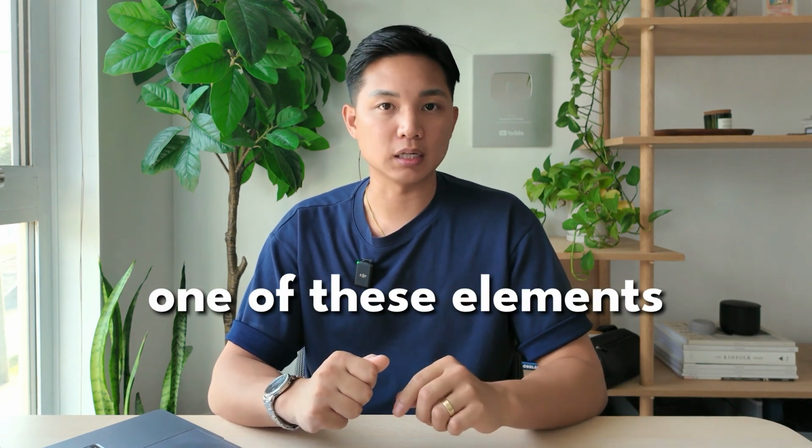But a quick tip is if you want to make all these different changes, to experiment with different strategies, it's important to only do one of these elements at a time.